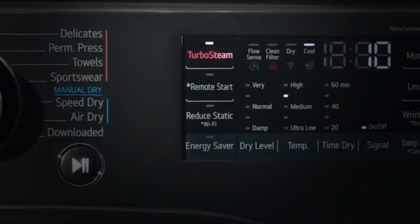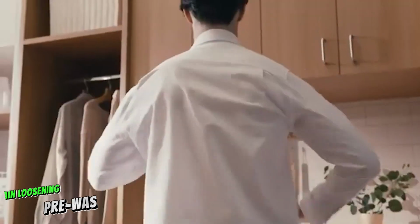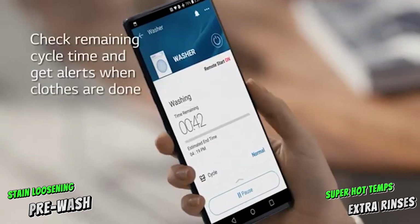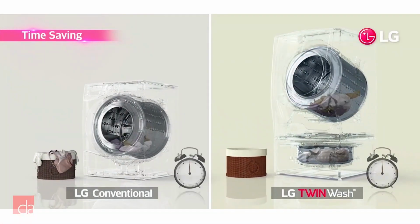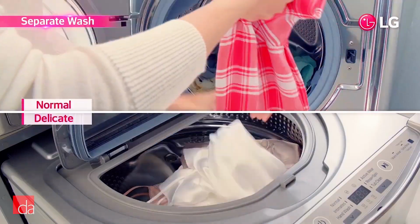And can we talk about the variety of wash settings? From stain-loosening pre-wash options to super hot temps and extra rinses, this washer has it all. Plus, it's got a huge capacity, runs quietly, and is super efficient with water and energy.